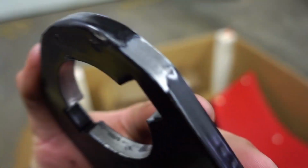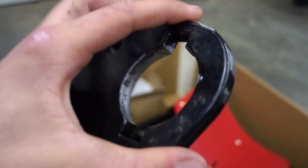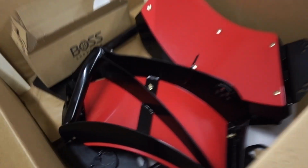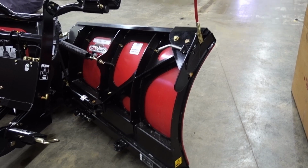I just threw everything back in here for now. I mean, you can see all this paint chipping off them. Pretty disappointed in that, so the quality is obviously not there. So, it's Sunday today. I'm gonna make a call on Monday and see what's what.